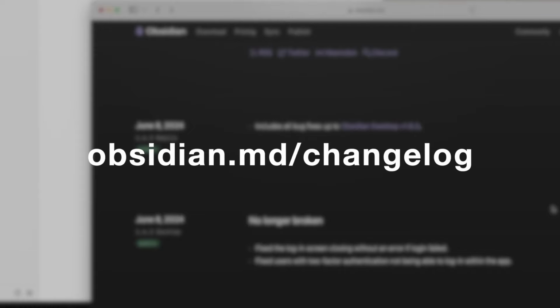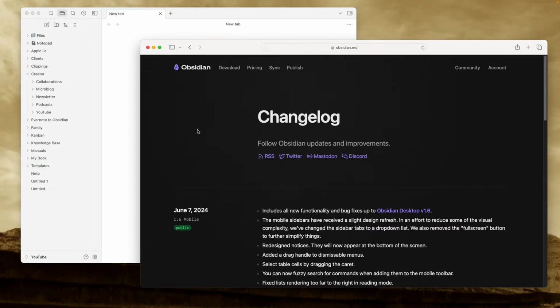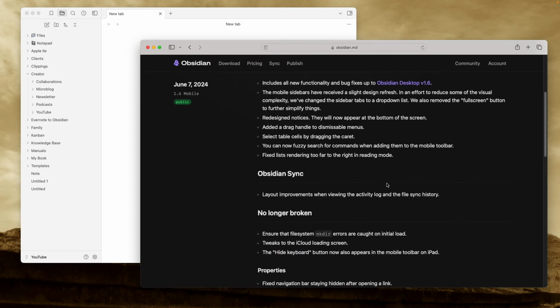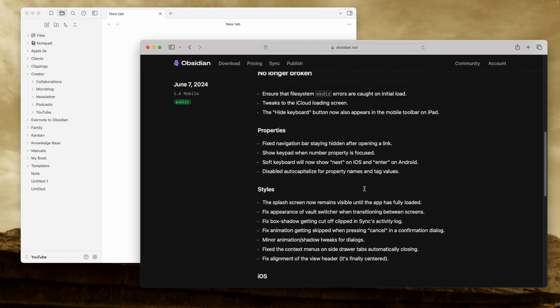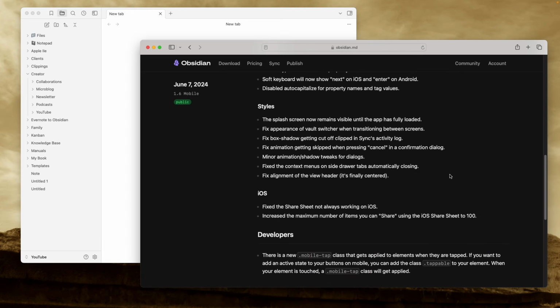Let's talk about Obsidian 1.6. If you go to obsidian.md/changelog, you'll find the complete list. There's a lot here for everybody. So we have new features, improvements, Obsidian Sync improvements, no longer broken styles. There's a lot, so go take a look at this page. I want to talk today about features that are helping me a lot here.